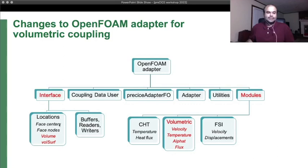The existing OpenFOAM adapter has face centers and face nodes because it only does surface coupling. This was simply extended to volume and what I call vol surf. The volume locations are essentially cell centers, the same concept as face centers extended from the boundary field to the internal field. And the vol surf are the faces or the surfaces of the cell volumes. This is essentially where the fluxes are being calculated, such as the phi variable in OpenFOAM. And I just implemented this so that we have the full capability.